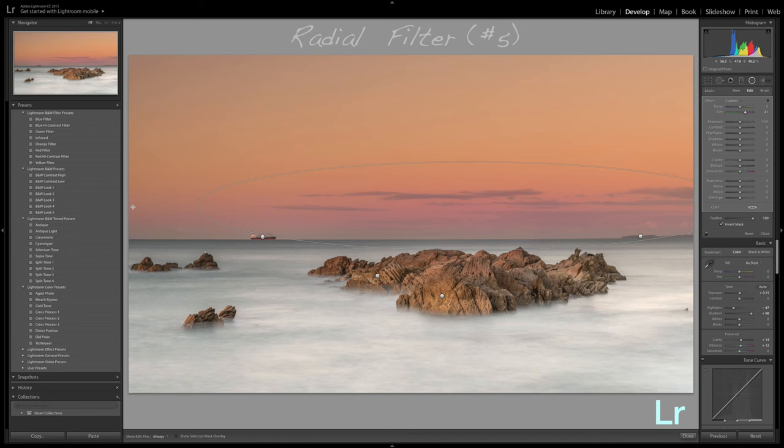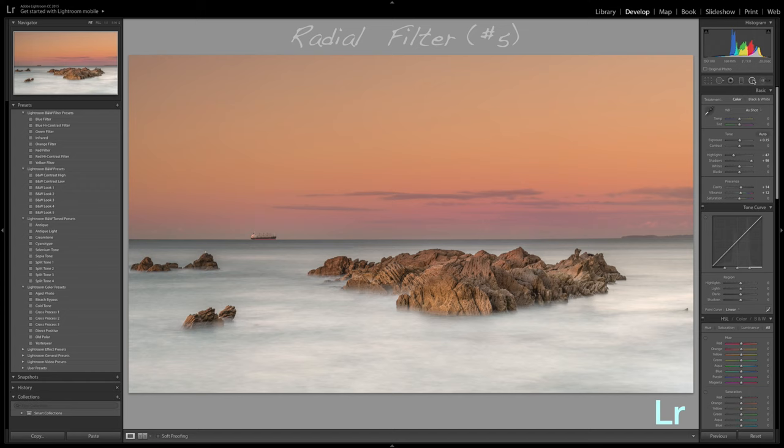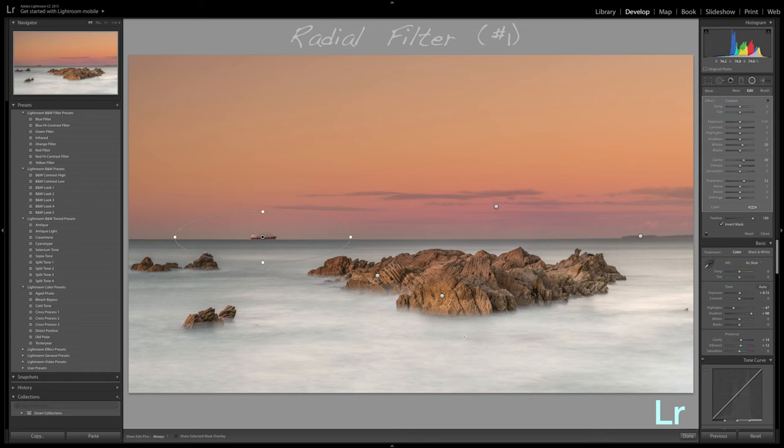I'm going to move this a wee bit over to the right. Okay, I'm starting to get happy with that. I'm just going to go back and have another look at the ship, because the ship, I think, I'm just going to raise the exposure a tiny bit at the ship here. And I'm going to make this filter even bigger and even bigger to get rid of some of the effect of that being a little bit too obvious.